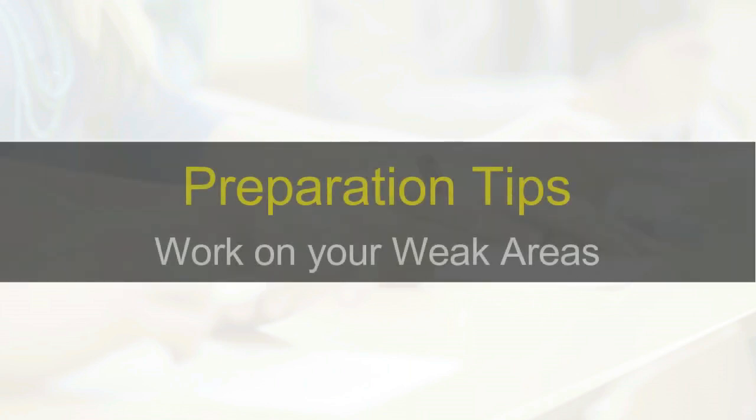Work on your weak areas. Most of the candidates focus only on the strong areas and leave the tough and uninteresting topics for the last. This greatly affects the overall performance in the exam. Identify the weak areas and devote ample amount of time to studying them. Just remember that if you lose certain topics or sections, you will lose out on marks. Every mark counts in the end.